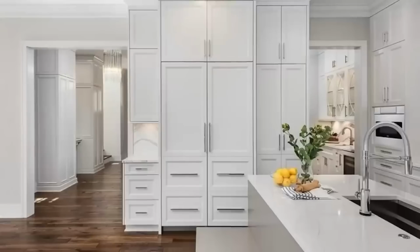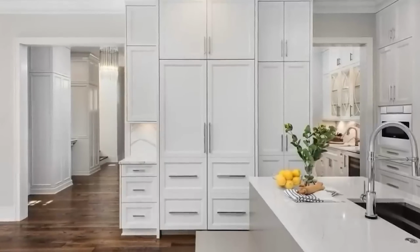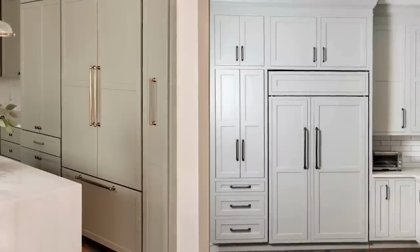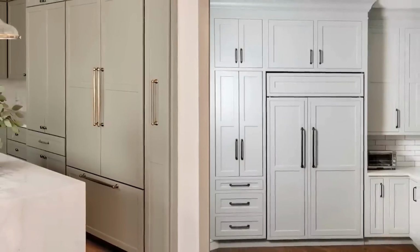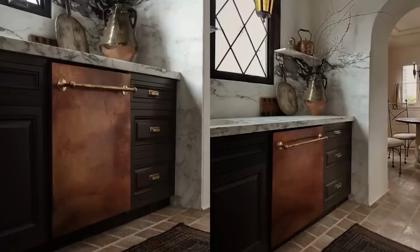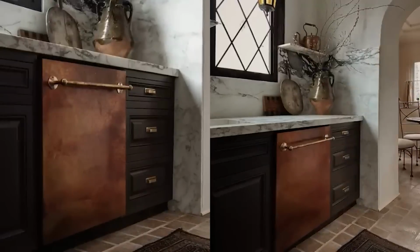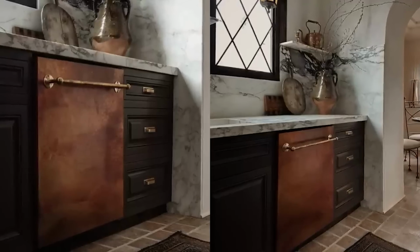Another option is finding a way to do a built-in fridge. Now, those can be really, really pricey, so that might be another one that I try down the road, to make a regular refrigerator look built in. But also, as far as appliances, I saw Lone Fox, I'm sure you guys did too, do a really cool hack on his dishwasher and made it look copper. It was so stunning.